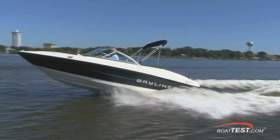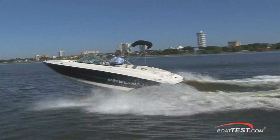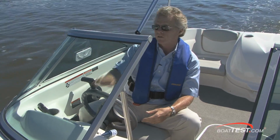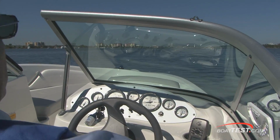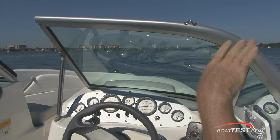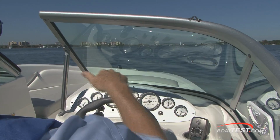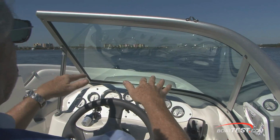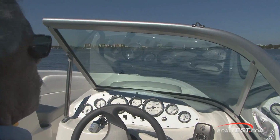When taking off, you're going to get bow rise. I've normally seen 15, 16 degrees. On the 175BR, 12 degrees, and that was very interesting. I find visibility to be outstanding in the 175BR. Even with the windshield frame coming up from a hole shot, there's no visibility loss due to the bow, and when you're on plane, I'm looking right through the windshield. It's very nice.